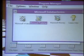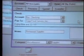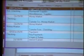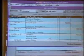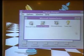Let's take a quick look at Microsoft Money. You'll notice as we look at this that it's very intuitive for the user. We're looking at something that looks like a check. The other frequently used way of interacting with this product is with something that looks like a checkbook register. The user is simply able to type in data and organize their financial files very easily. This is not accounting, though. This is personal finance, isn't it? That's correct. It's based on a checkbook.